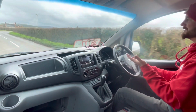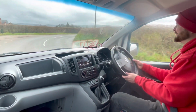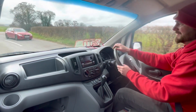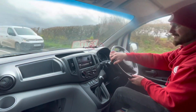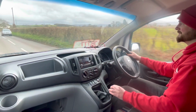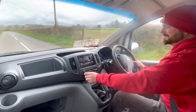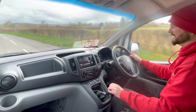So as you can see, there's loads of buttons. Basically, what I'm just trying to do here is demonstrate every single functionality of this van, which gives you, the potential purchaser, a really good idea of what to expect. We touched on the stereo working. 3, 2, 1, fans work of all areas, hot and cold. There's no aircon on this van.